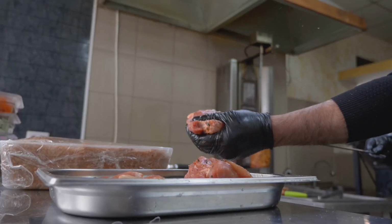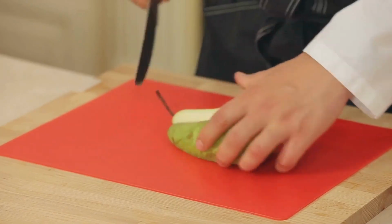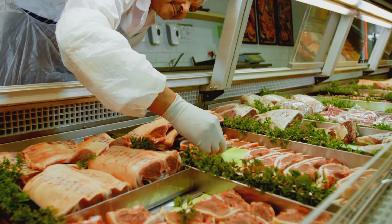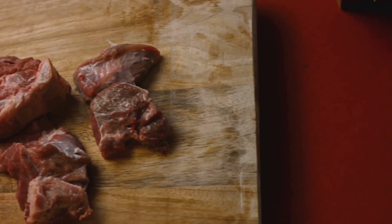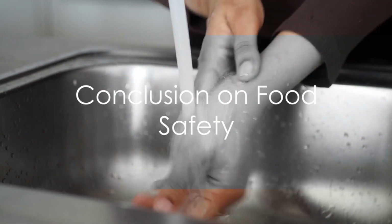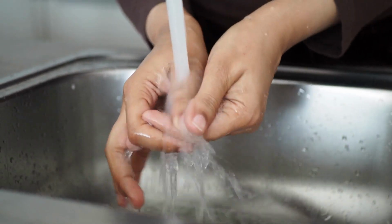Keep raw meats separate from other foods. Use different cutting boards for produce and meats. Don't reuse marinades used on raw meats. Refrigerate perishables promptly. Keep raw meat on the bottom shelf to prevent drips. Store leftovers in airtight containers, label them, and use within 7 days. Food safety is essential, so be sure to handle food safely.